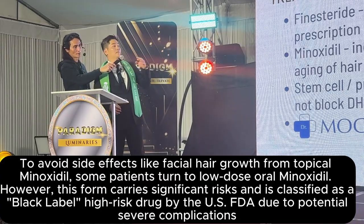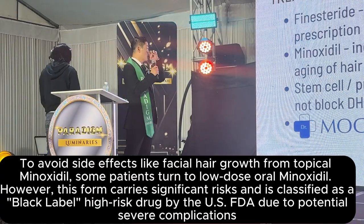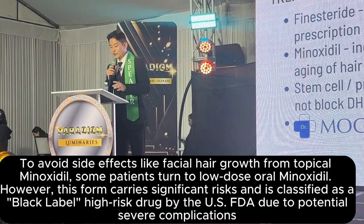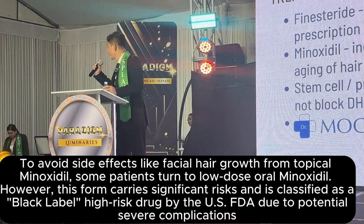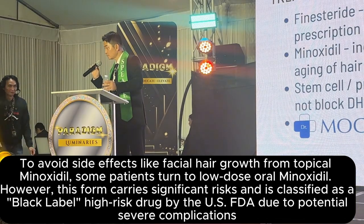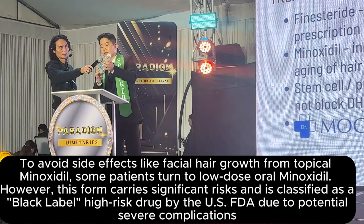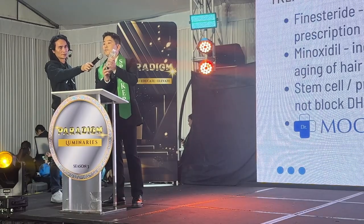To avoid side effects like facial hair growth from topical Minoxidil, some patients turn to low-dose oral Minoxidil. However, this form carries significant risks and is classified as a black label, high-risk drug by the US FDA due to potential severe complications. Let's block the hair growth.